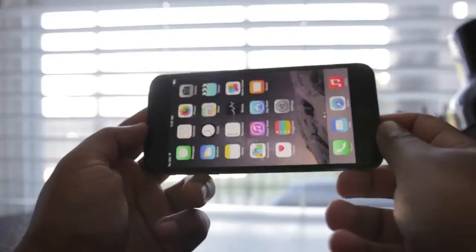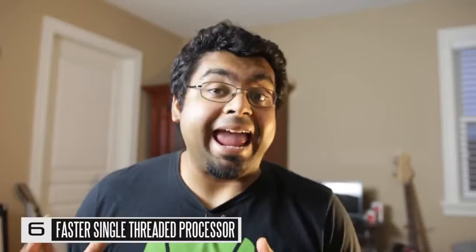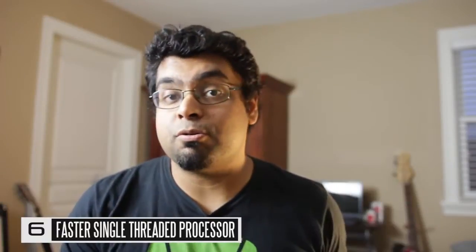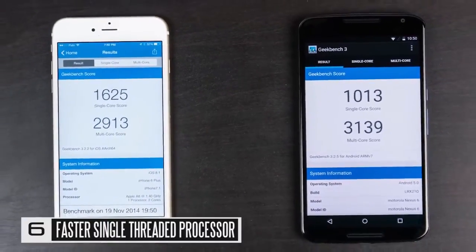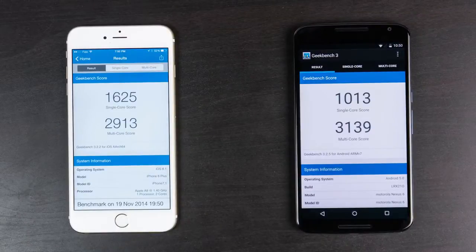Moving forward, in terms of processing speed, although the 805 in the Nexus is certainly a fast processor when it comes to multi-core processing, in terms of single-threaded applications, which a lot of mobile apps use, the A8 inside the Apple iPhone 6 Plus is quite a bit faster than what you find in most of these quad-core CPUs in the Android phones. Looking at some of the Geekbench results and even the AnTuTu benchmark, we can certainly see that sometimes that A8, even though it's a dual-core processor, can edge out what the Snapdragon 805 can do.